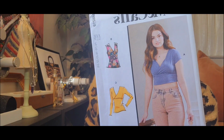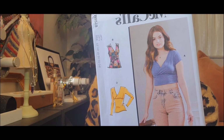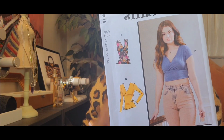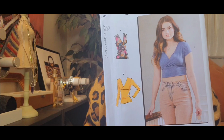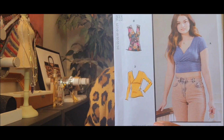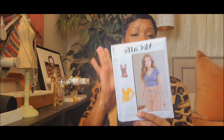And this is one that you can hack to make a dress. I could see just extending that bottom and making a maxi dress, or just a little midi dress or whatever. Just add the extra fabric to the bottom, and there you go. You got a dress. Super duper nice. Glad I got this one.